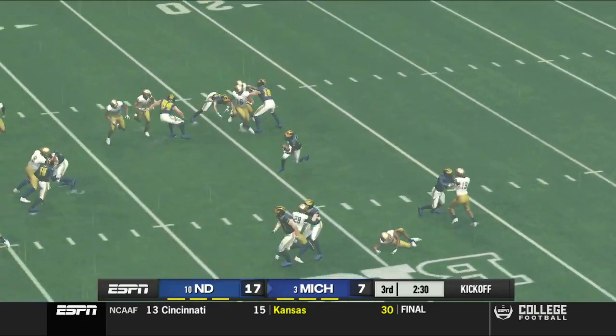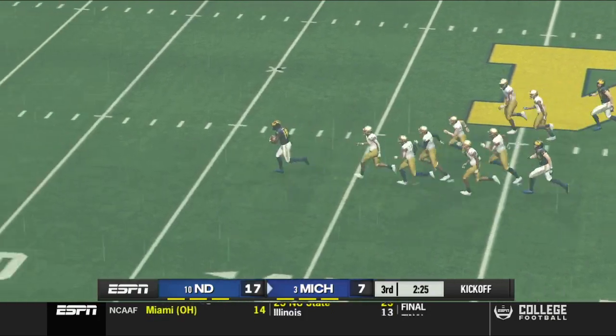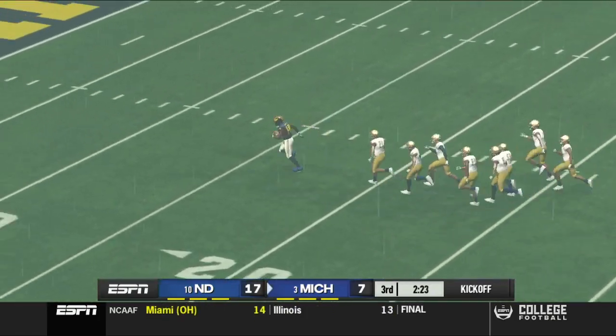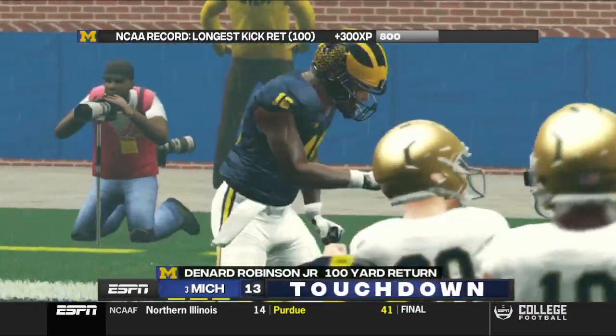He's to the 20. Across the 30. Across midfield. At the 30. To the 20. To the 10. And they're going to bring this one all the way back. Touchdown!